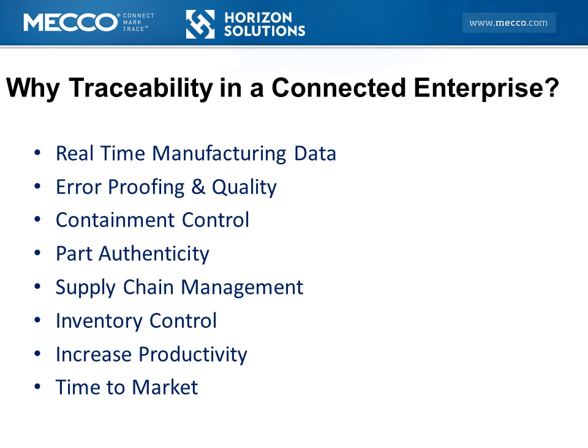So again, as we wrap up, why traceability in the connected enterprise? It's about real-time manufacturing data. It's about error-proofing that process, increasing our quality. It's about containment control, part authenticity. It's about supply chain management, inventory control. It's really about improving our processes, optimizing those so that we can guard against adverse events.